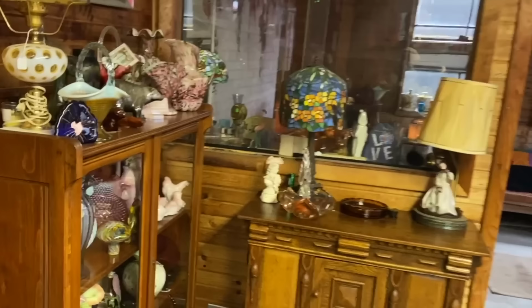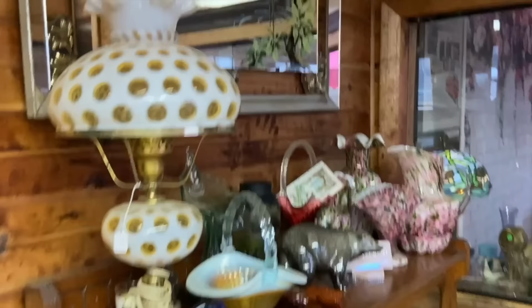Then we go back into the middle section here, and this is where the storage is after we take a moment to enjoy this flamingo mirror. This is a different one.